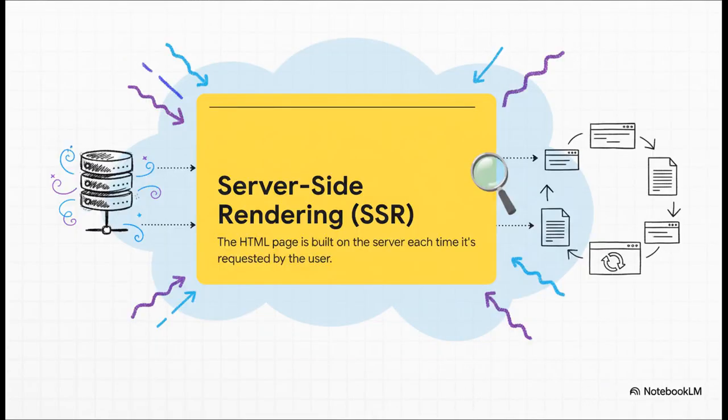Okay, but what about data that changes constantly? You can't just pre-bake a page that needs live information, right? Well, that's where the second strategy comes in, server-side rendering, or SSR. With this approach, the page is not generated at build time. Nope. Instead, it's generated on the server on demand for each and every request. A user visits your page and poof, the server builds it for them right then and there.